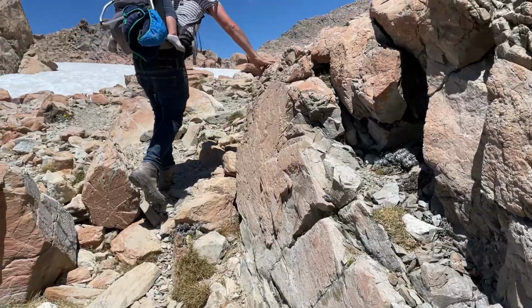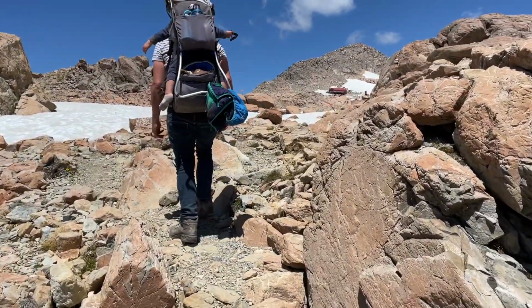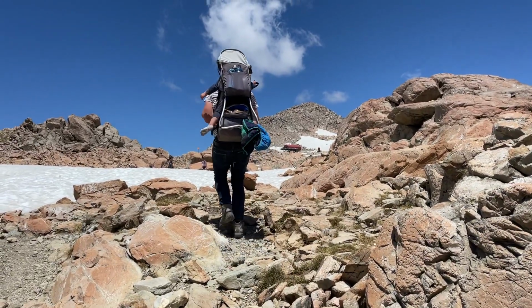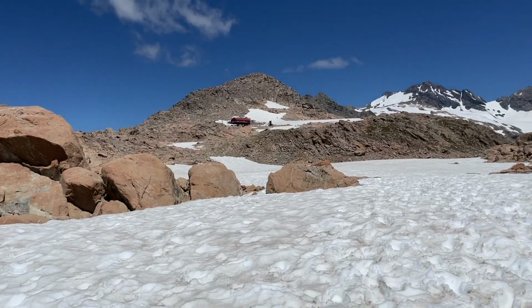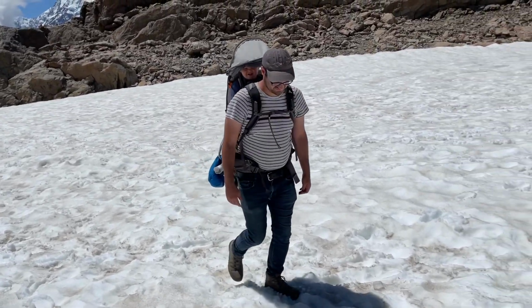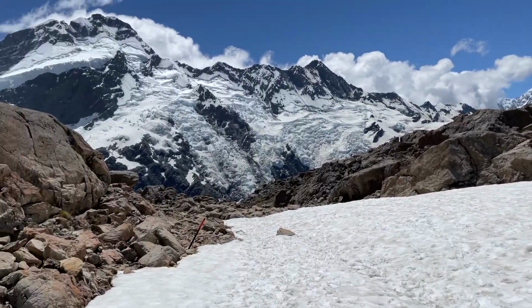There's no better feeling in the world than finally turning the corner and seeing the hut up top. Wow. There it is. I had to walk through all of this. Slippery. Wow.